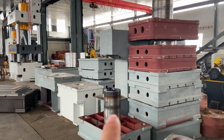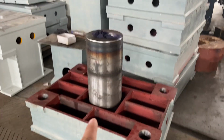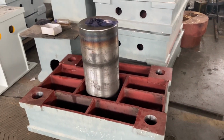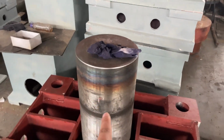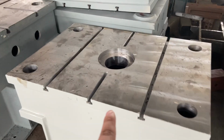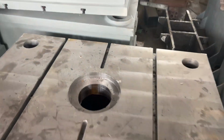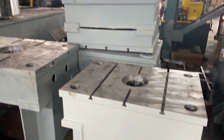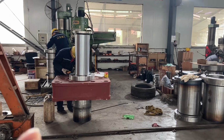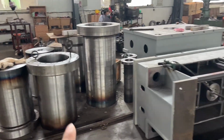We can see that there are many semi-finished parts here, and this is the top part of the hydraulic press. We call it the upper bin. We see there is a cylinder here, and this is the work table. The hole is for the injection cylinder. Cylinders.